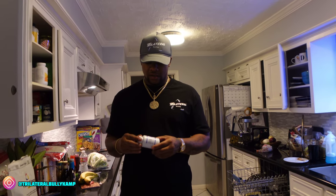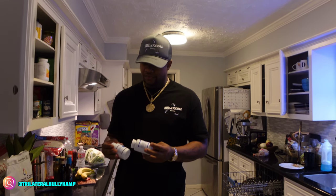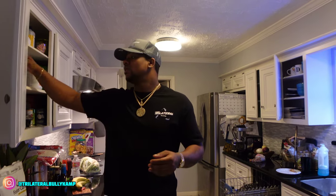And they're basically the same thing, but in my personal opinion, I feel like the cephalexin is a little bit more stronger and more effective. But yeah, y'all, there you have it. Just showed y'all how y'all can get you some medicine without the prescription.